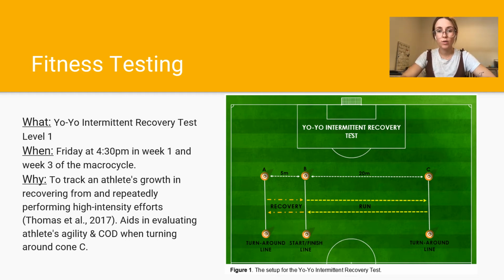The fitness test that the athletes will do is the Yo-Yo Intermittent Recovery Test Level 1. This has been chosen because of its ability to track an athlete's growth in recovering from and repeatedly performing high-intensity efforts. There was a debate between the yo-yo test and the beep test. However, the beep test involves continuous shuttle running to the timing of beeps that steadily increase. It is not as relevant to the game of netball when comparing it to the yo-yo test.